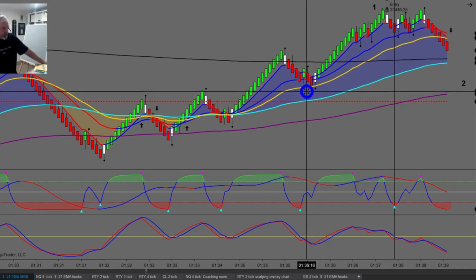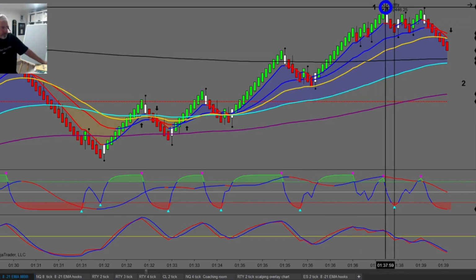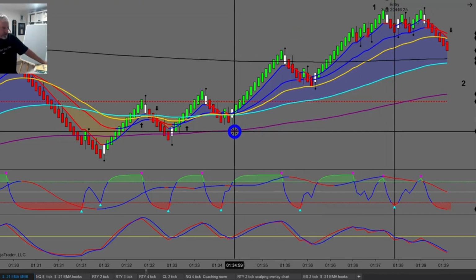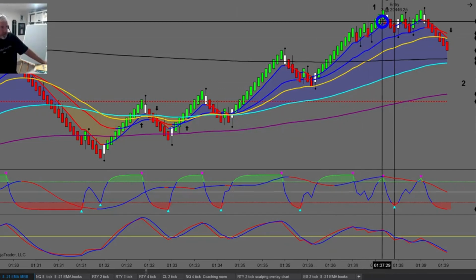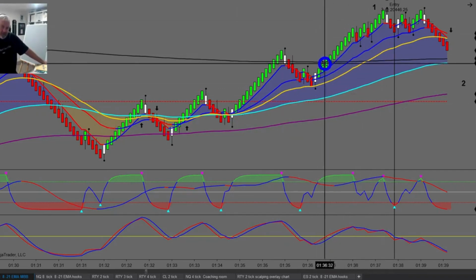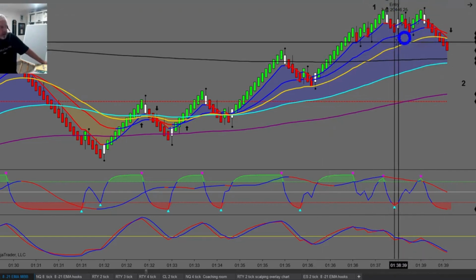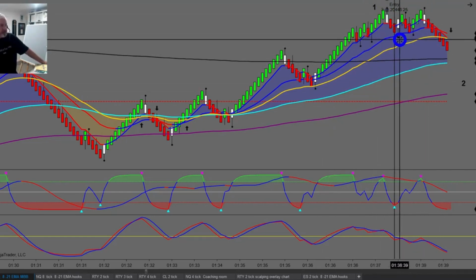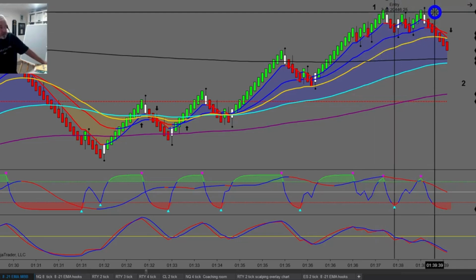Now I like to have my stop 1 tick below the swing, or 1 tick above the swing, except in a runaway market. If a market's really pumping, I'll just leave my stop for that relevant time frame there. So then it came back, but I just remembered I was using a fixed 14 tick stop, which put my stop up here. It then turned into a little double top.